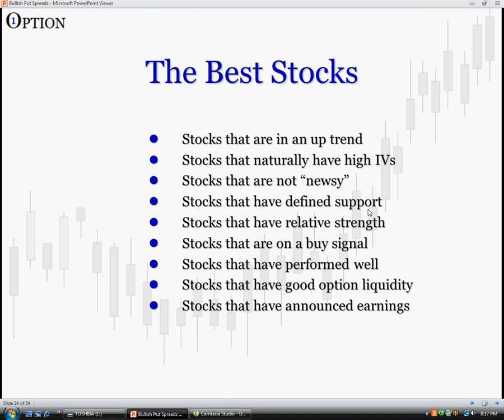We were leaning on that support. We're still out of the money. Support fails. We buy the put spread in. Yes, we might take a loss on the trade, but we're going to move on. We're not going to think twice about it.